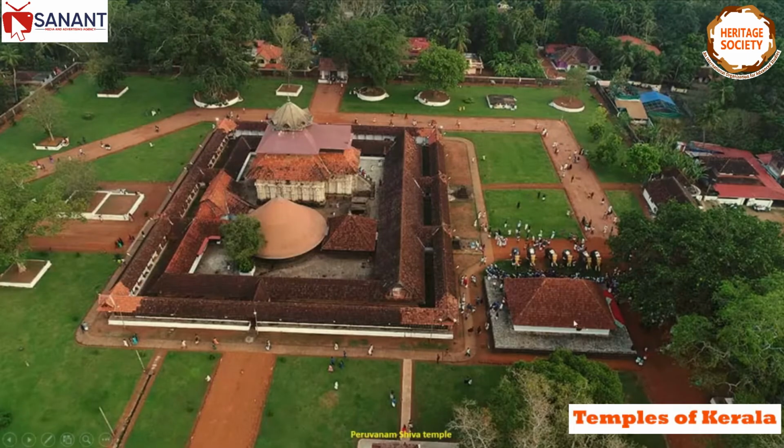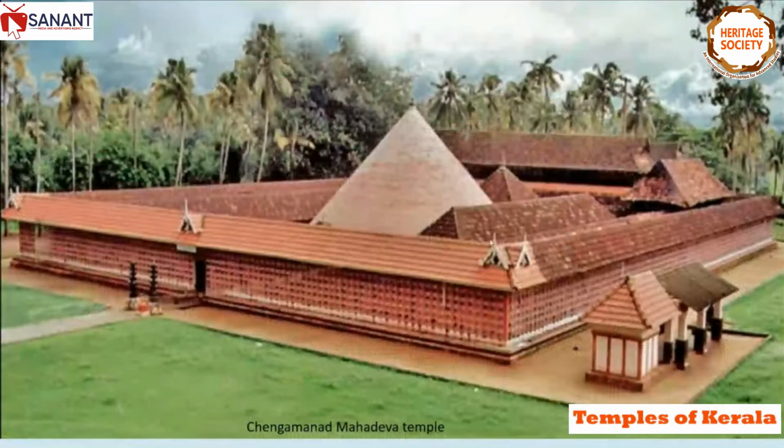Now, this is an aerial view of a typical Kerala temple, in the last phase. You can see the structures here. The entrance is from this side, and there are different prakaras. This is an aerial view of Peruvanam Shiva temple, which is located in Thrissur district, central part of Kerala. This is another view of another big temple, which can be of that late phase with all the major components.